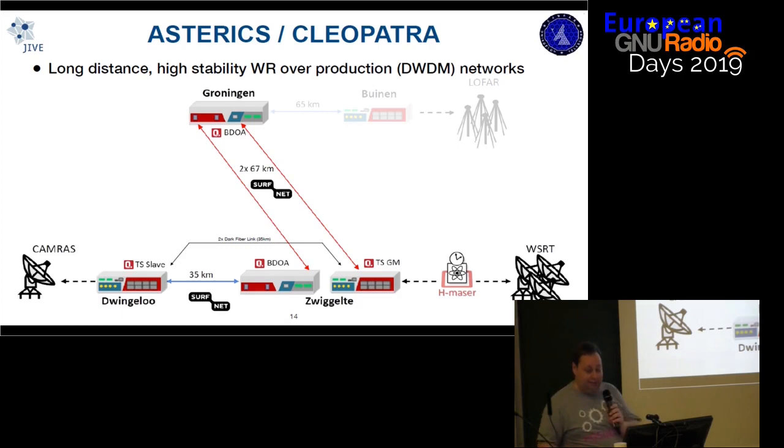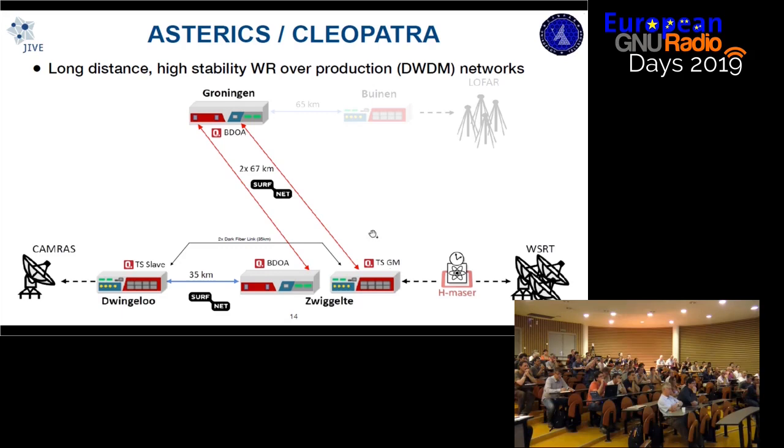And the end result of that, because this could be a completely separate talk and we don't have the time, is that we have the Westerbork Synthesis Radio Telescope at the right, which is a professional Dutch radio telescope. They have a very good hydrogen maser. Then over here we have a White Rabbit switch. And then from Westerbork to Dwingeloo is 35 kilometers by fiber. And that wasn't actually really challenging. So we take a little detour. We go from Westerbork to Groningen over 67 kilometers of fiber with an optical amplifier, and then we go back to Westerbork, and then over SURFnet we go to Dwingeloo. So that in total is a 169 kilometer link.